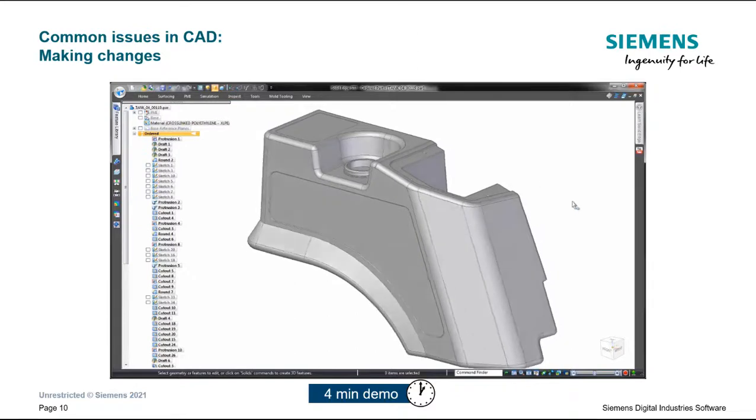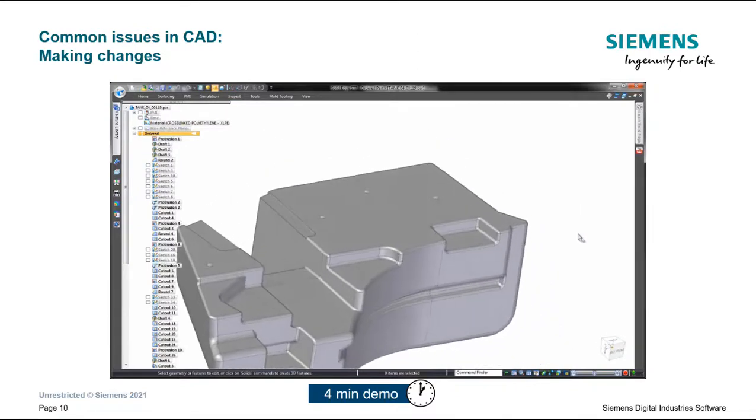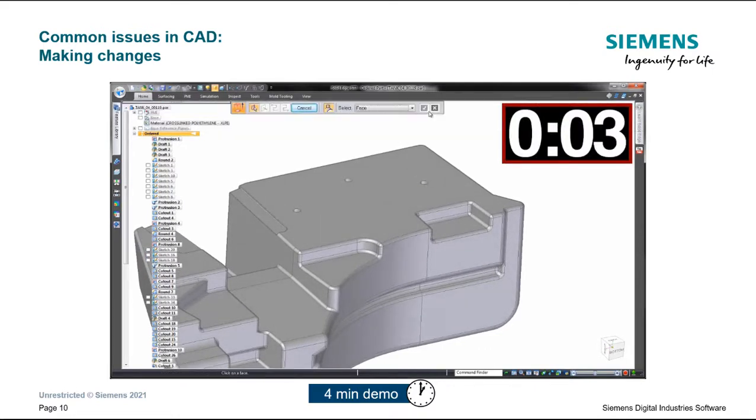Then, we'll make exactly the same revision using synchronous technology. To help compare, we'll set a timer going in the top right. So, history-based approach first. Now, some of these traditional CAD systems do have direct editing techniques, so let's trial that type of tool for our first design change, editing this pocket.